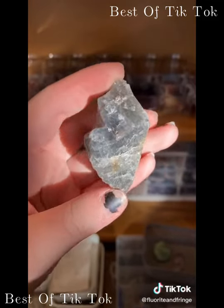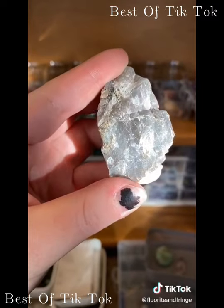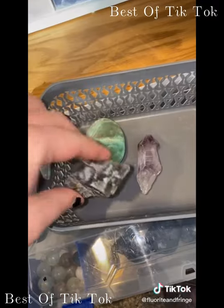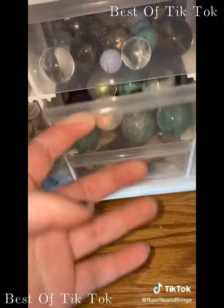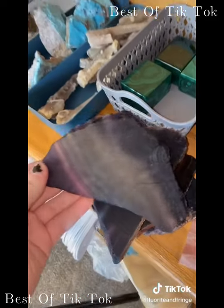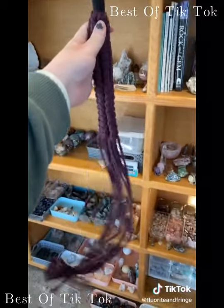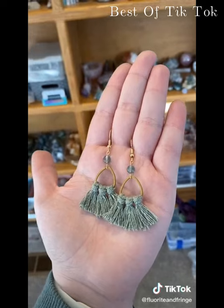We've got a piece of raw labradorite, and the sun is coming in through the window, which makes it kind of hard to show off the flash, but we've got like a pink flash on this side, blue flash on this side, and then rainbow flash on this side. It's gorgeous. We'll do raw malachite, a fluorite sphere with a stand, one of these partially polished fluorite slabs. Look at how beautiful. A purple and black macrame plant hanger. These still need to be cleaned up, but they are made with fluorite beads. So I'm gonna go finish these and the rest will be a surprise.